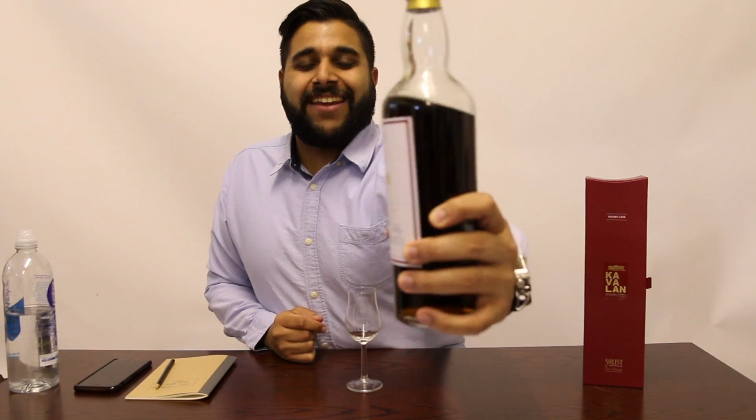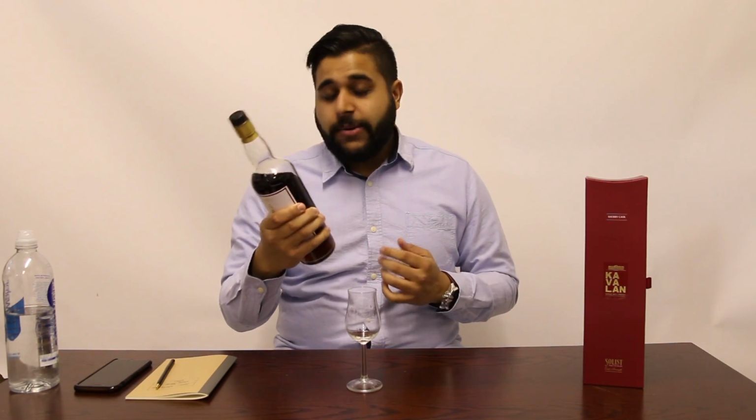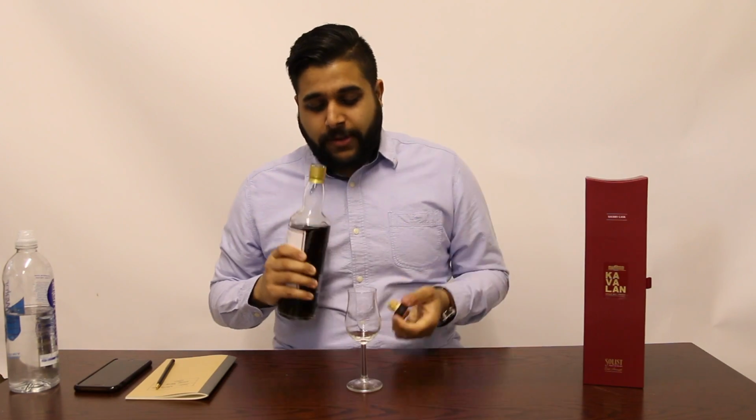So, the Kavalan Solist Sherry, this has been one I've been wanting to review for a very long time. You can actually go check out my blog, because I've uploaded the blog post over there. But look at the color on this whiskey, it's just insane. That's like what Macallan used to produce with their massive sherry bombs, and you can literally not even see through this bottle. Incredible. So anyway, I'm gonna pour myself a dram.